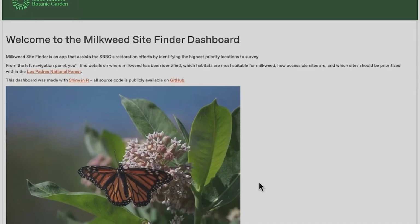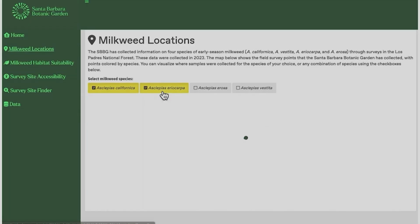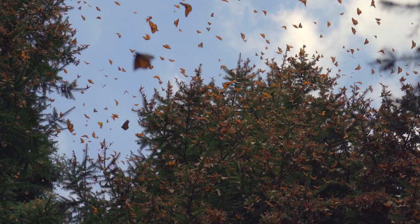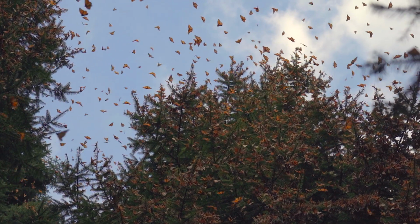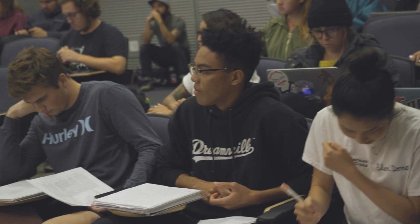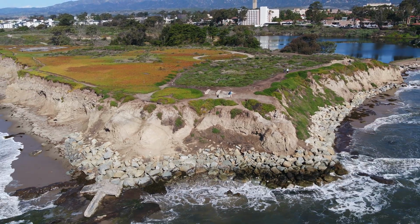I was our team's product lead, so I mainly focused on creating an R Shiny interactive web dashboard that the Santa Barbara Botanic Garden team could use to help plan their surveys. It was a really cool experience to see the start of the program with no experience, and then have an actual product that the team actively uses today. I feel like the big thing I've really noticed about being at Bren is the commitment to drive the environmental data science movement forward.